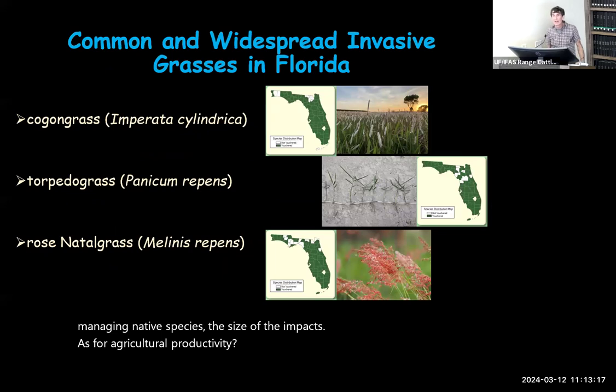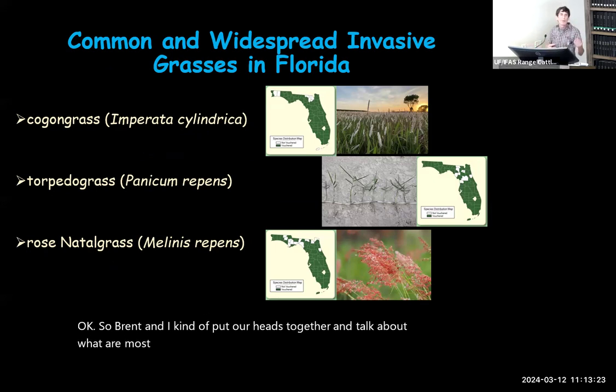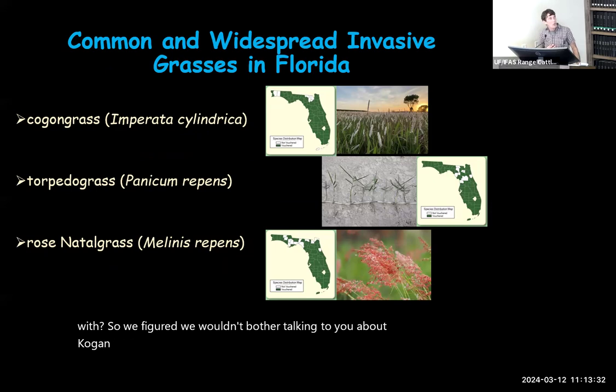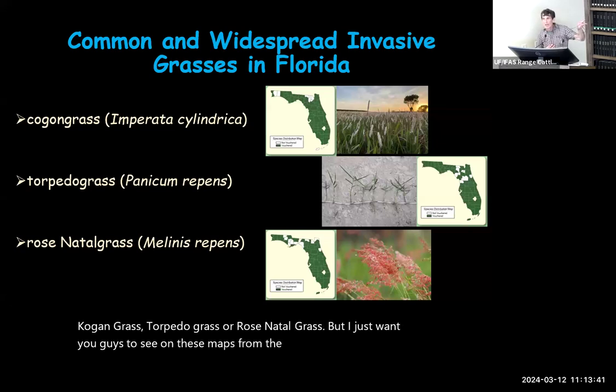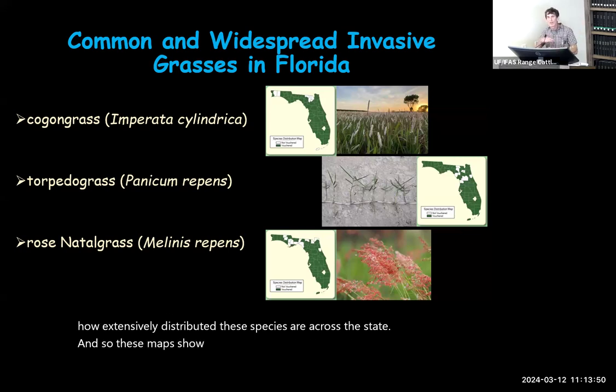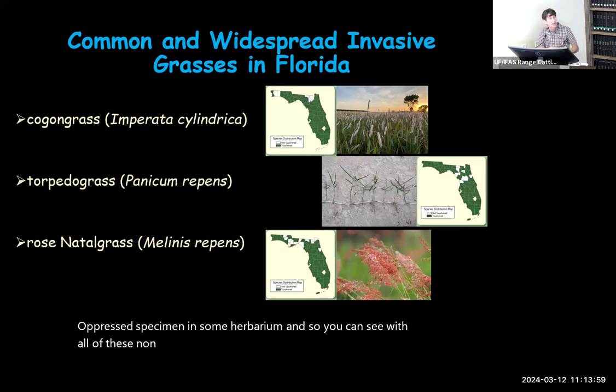Okay, so Brent and I kind of put our heads together and talked about what most people are familiar with and what people are not familiar with. So we figured we wouldn't bother talking to you about Kogan grass, torpedo grass, or rose natal grass, but I just want you to see on these maps from the Atlas of Florida Plants how extensively distributed these species are across the state. These maps show all the counties for which there is actually a pressed specimen in some herbarium.